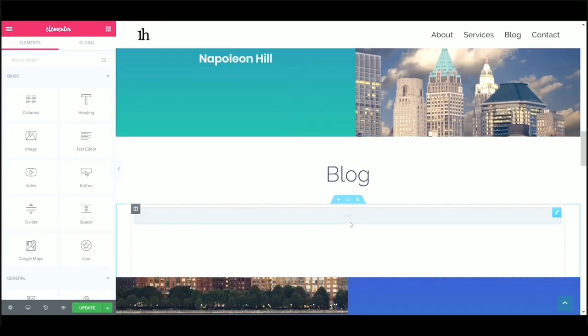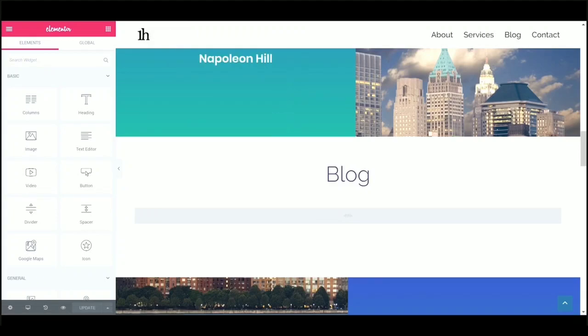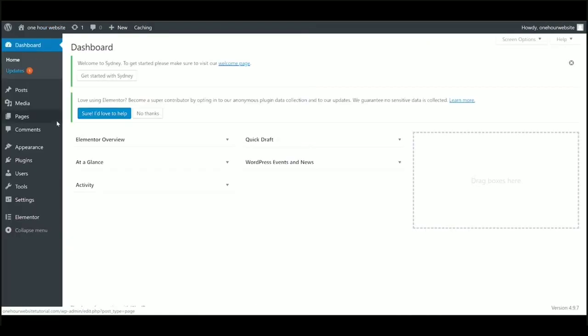So you'll notice that there's not actually any posts showing up in our blog at the moment. Well, that's because we don't actually have any posts created. So I'm going to show you guys how to create one. So we're just going to hit update to make sure that we update all of our changes. So if you want to click on this one, right click, open in new tab. Now if you go back to dashboard, we're going to go to posts, add new.